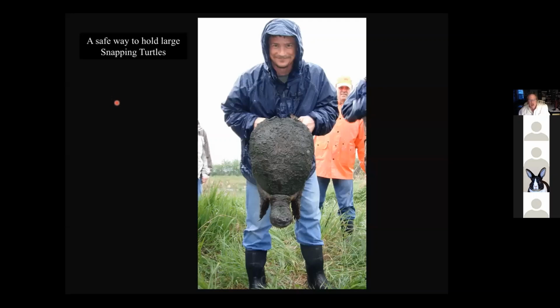This is the only way that I recommend holding a snapping turtle. You get around behind it, and they may not want you to do that. They may turn around and face you, but you're faster and smarter than they are, and you can do that. And then when you get around behind, you reach in and you grab the base of their hind legs, which are big and thick and strong. And you can hold them by the base of the hind legs, obviously with the head facing away from your legs and knees.